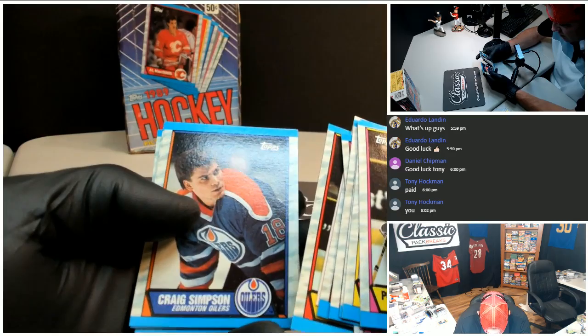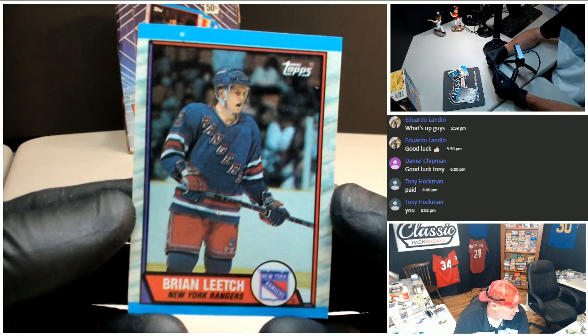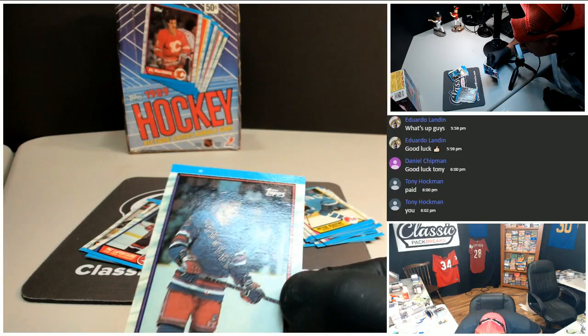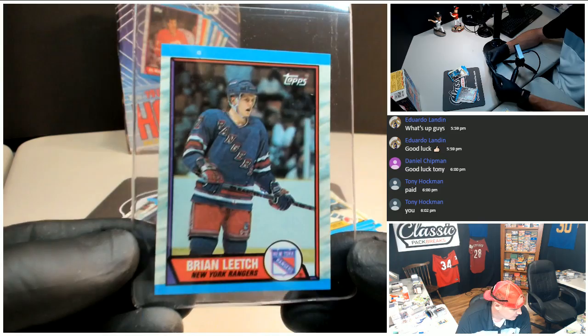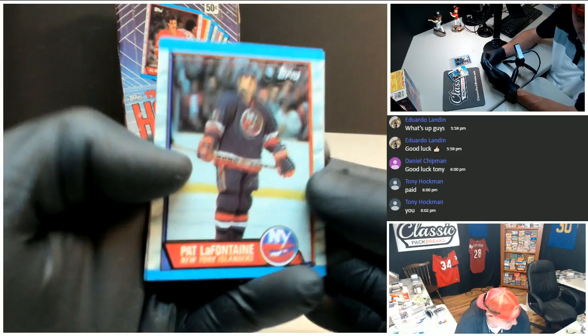Boom. There it is. Got a fisheye up top though, unfortunately. Boom. Brian Leach rookie. Cool. It's kind of blurry. The other one Brian pulled last time was real sharp. Sometimes it's a little bit blurry, and this one is. It's there, though. A 10 in a perfect card, but unfortunately that one's not, but that's cool. Still a good card. Pat LaFontaine, Lee Norwood.